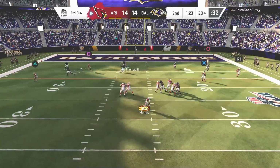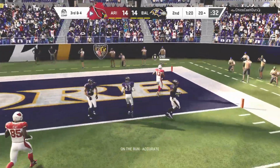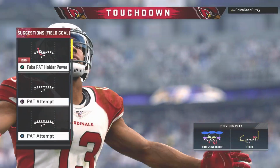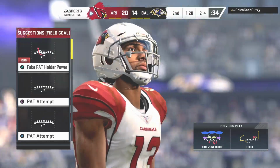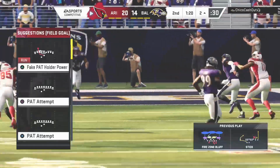From the gun on 3rd down, Murray flush to his right. That's going to be caught, and he is into the end zone. Touchdown, Arizona. A 20-yard touchdown as his guys are able to regain the lead.